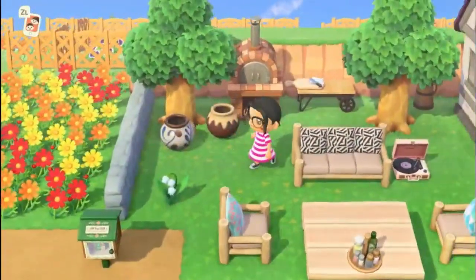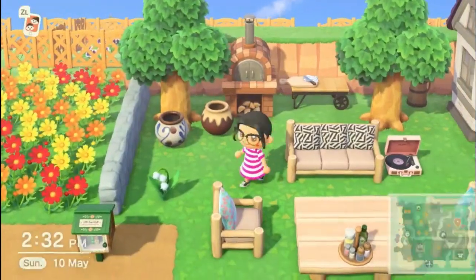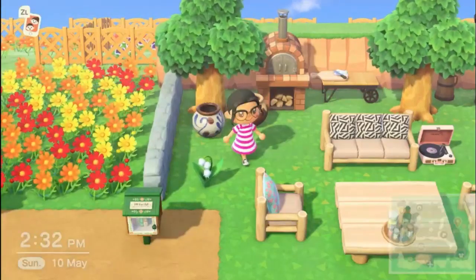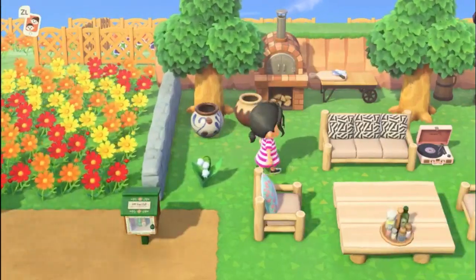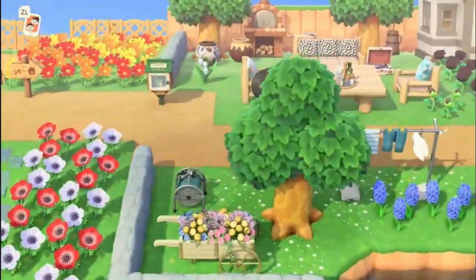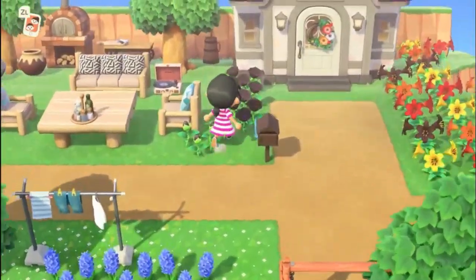I wasn't really sure initially what this was going to be when I started, because literally my first idea was, I'm gonna move my house, I want a garden, and then I literally didn't have any furniture or anything to put down, but I feel like we've turned it out and it looks really well. So yeah, that brings us to the end of this decorating video.